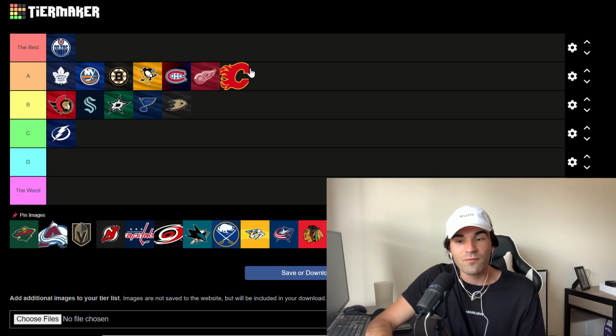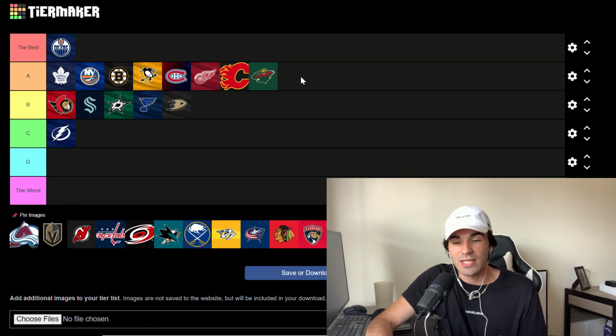But for me, creatively, I think the Wild have one of the more unique jerseys in the NHL, and I just love that forest green look that they're rocking, especially the Adidas version. I hope that the Fanatics one stands out just as much, but to me, that Adidas one and the one that the Fanatics have shown me so far, I think that's an easy A. I'm going to put it in the A tier.